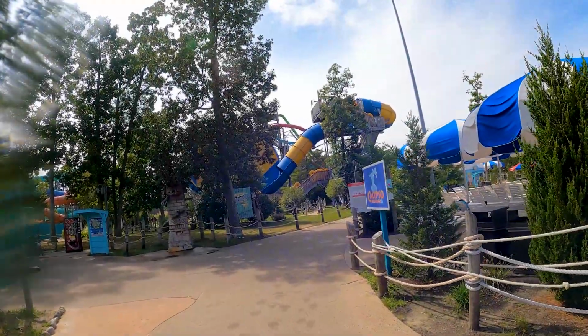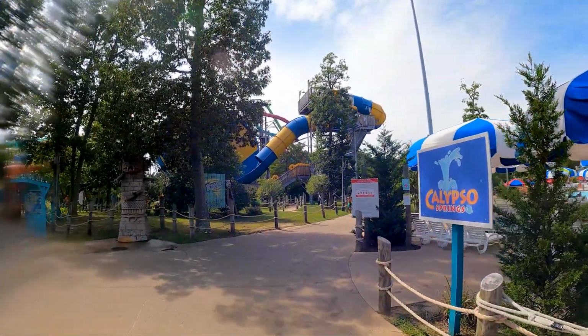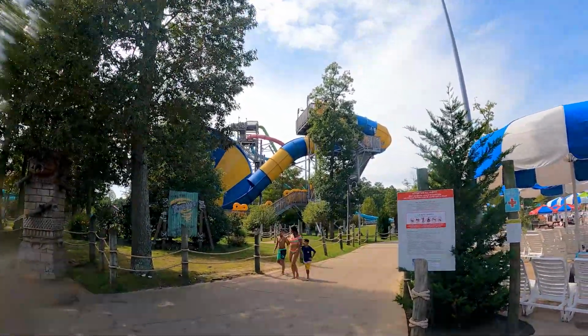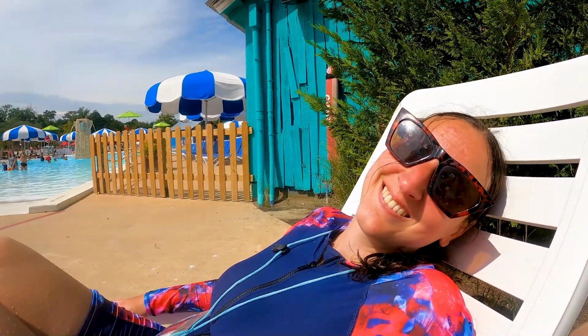Just a pro tip, if you want to ride the Tornado, that is still going to get a wait. Everything else, no waits whatsoever. Walk in, nothing, but always go to Tornado first. All right, that's about it for our update here at Hurricane Harbor in September.